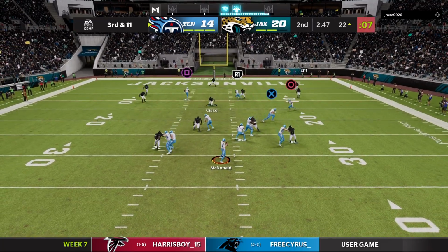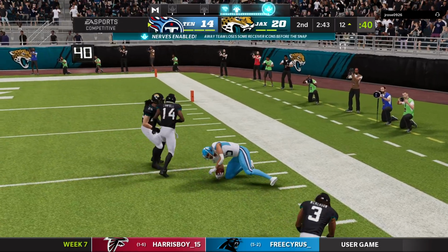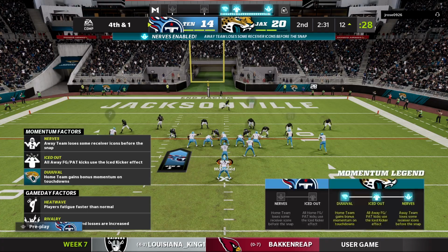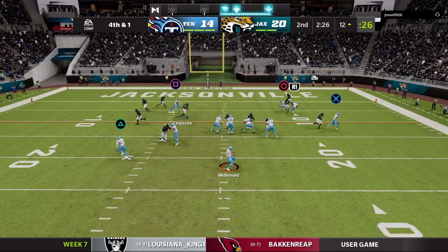Back to throw again. It's hauled in by Wilson, 6'4" tight end. And he is going to be stopped at the 12, short of the first down. On fourth down, McDonald.